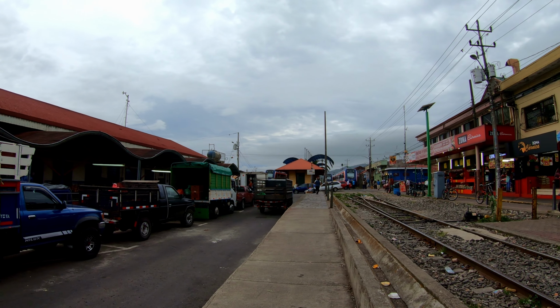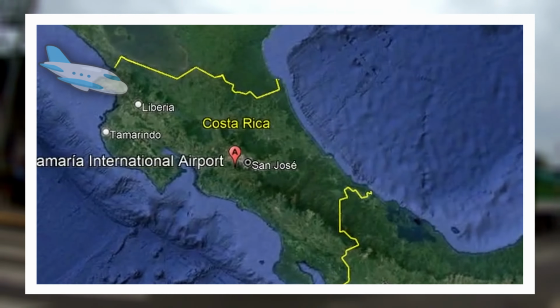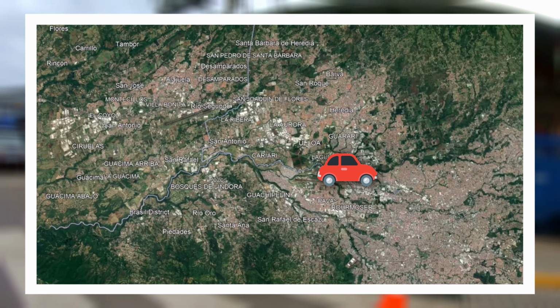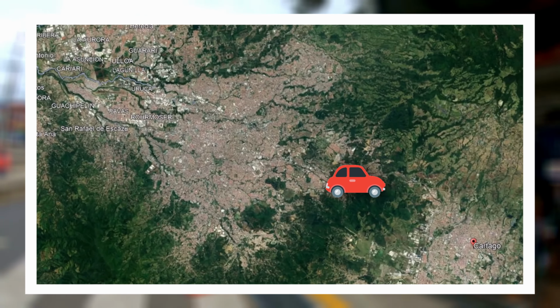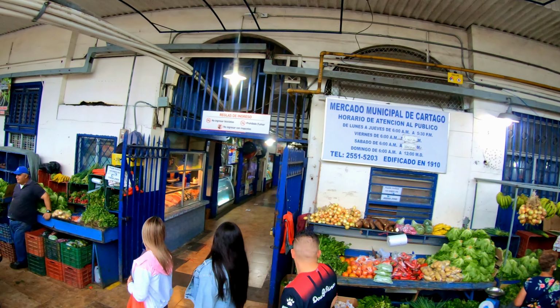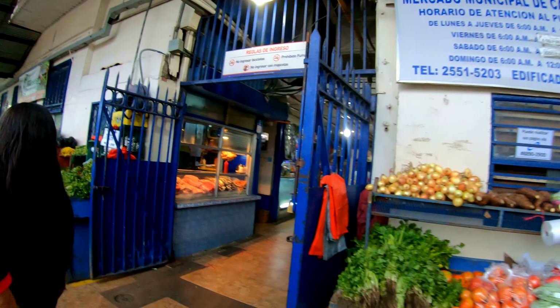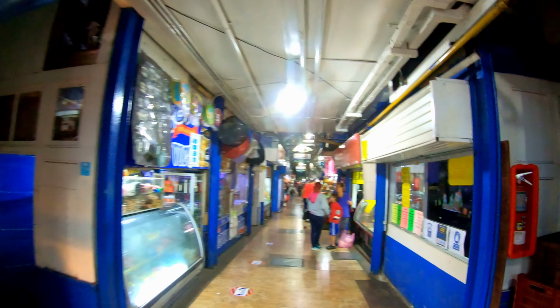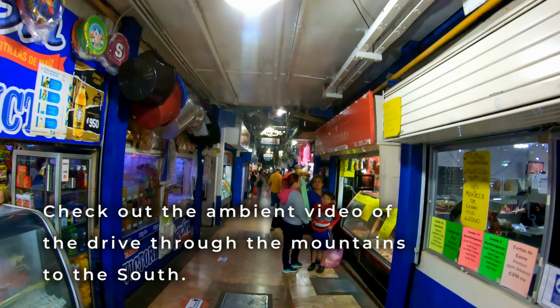So if you're trying to get here, you're going to travel about 30 minutes east from the San Jose airport through San Jose, and you'll end up in this town that's surrounded by mountains. I didn't drive in from that direction. I drove in from the south, and it's one of the coolest roads I've ever driven on. I filmed it and I'm going to upload it on the Ambient channel, so I'll link that below.